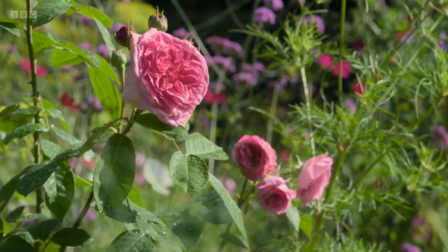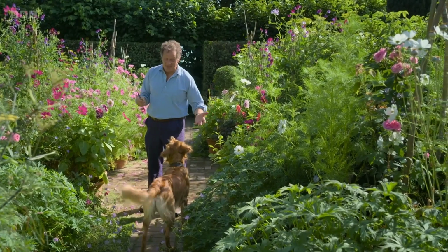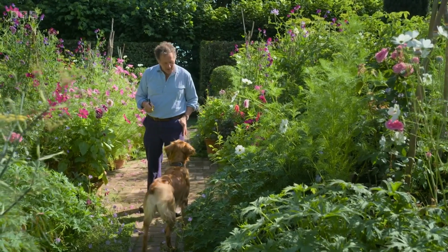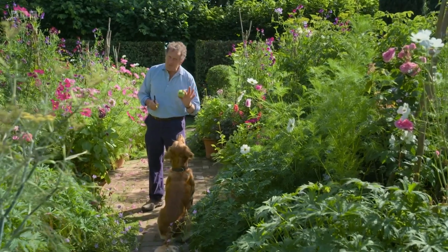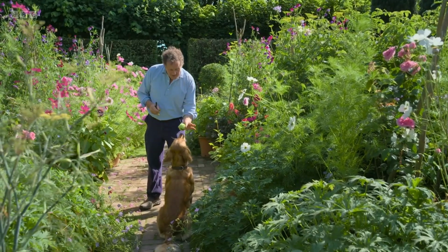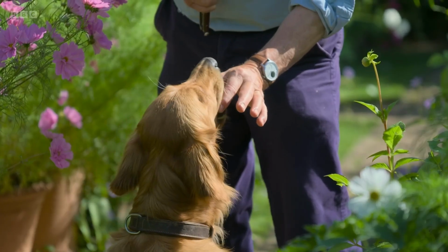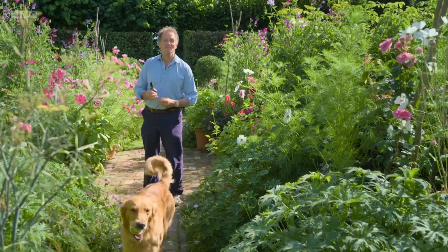The reason why Ned, by the way, is so obsessively interested in me, because normally he's not as much as this, is because in my pocket, Ned, I've got a ball. And you've got to admit that is much more beautiful than any flower. At least it is if you're Ned.